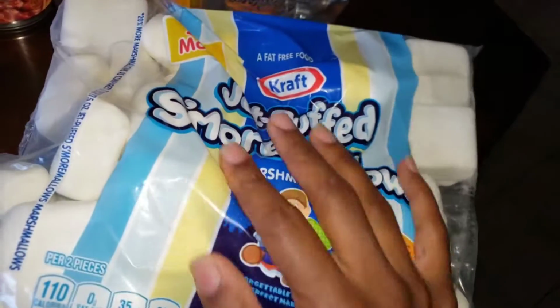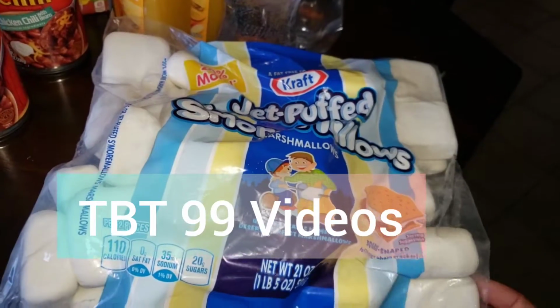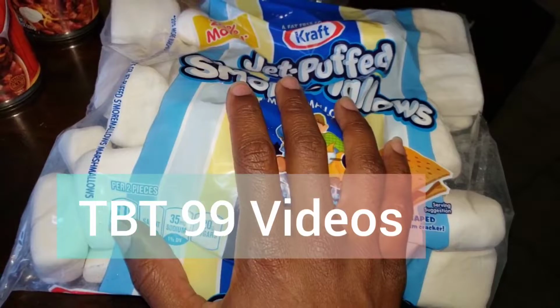Giant marshmallows, Kraft brand. These are gonna run you easily $3 in a regular store. 99 cents for this bag as well.